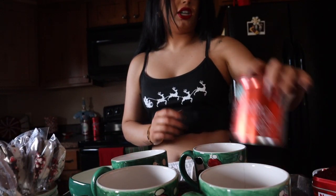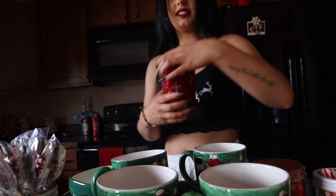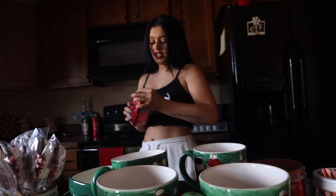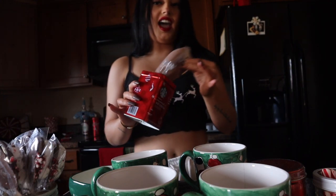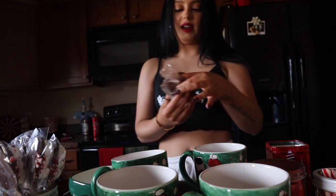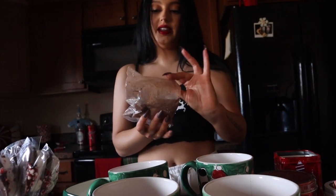I have my peppermint hot chocolate from Starbucks. It's the best ever. If you've never had a peppermint hot chocolate, go get one right now. I'm obsessed. It's not as good as this. Obviously the actual Starbucks peppermint hot chocolate is better than this one, but it's fine.